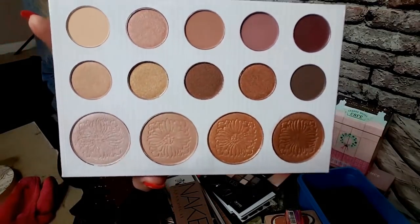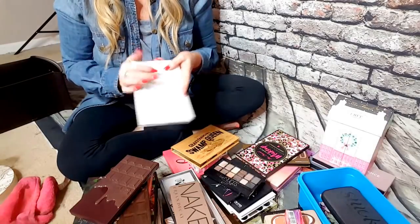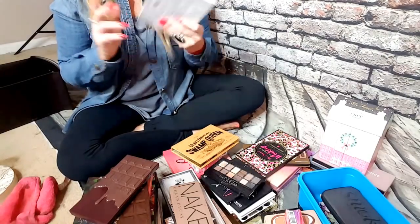So that is what that palette looks like. Very pretty. I don't have the box that it came in either, so that's another thing.